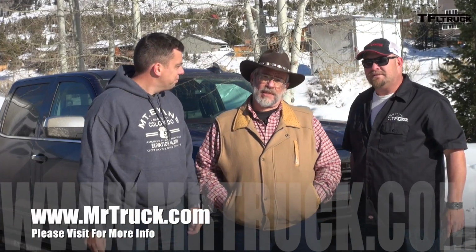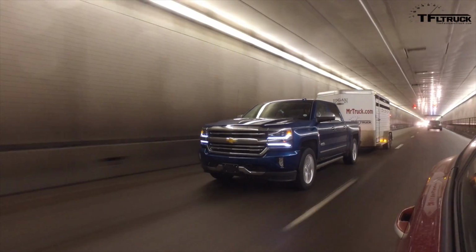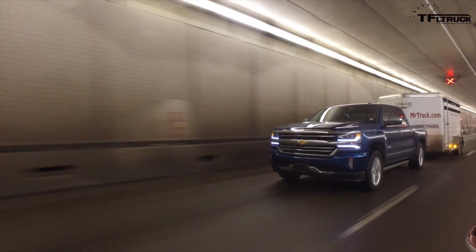We have the Chevy Silverado 2016 High Country with the 6.2 V8 8-speed automatic, top of the line. Awesome. Very cool, and that is coming up next.